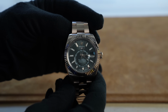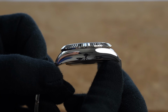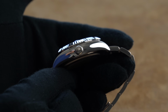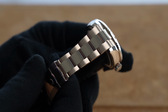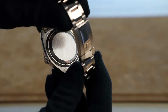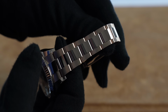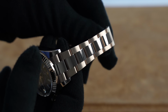I noticed that we never actually did a how a Sky-Dweller works. So in case you didn't know, the Sky-Dweller is actually Rolex's most complicated watch, and it's very interesting. It's an annual calendar, which a lot of people don't know and don't appreciate. I think Sky-Dwellers are pretty appreciated in the watch world for sure. But I don't think normal people who aren't into watches appreciate how complicated a watch like this is to make.